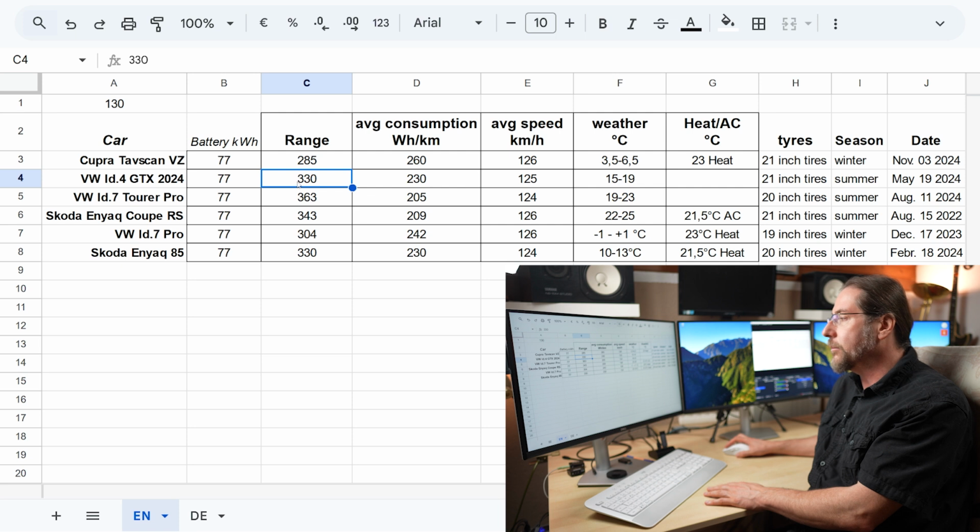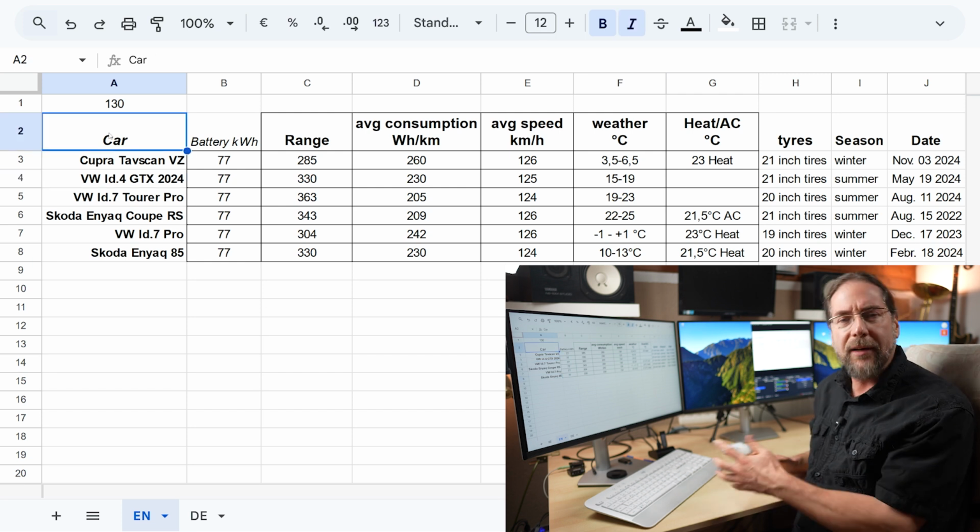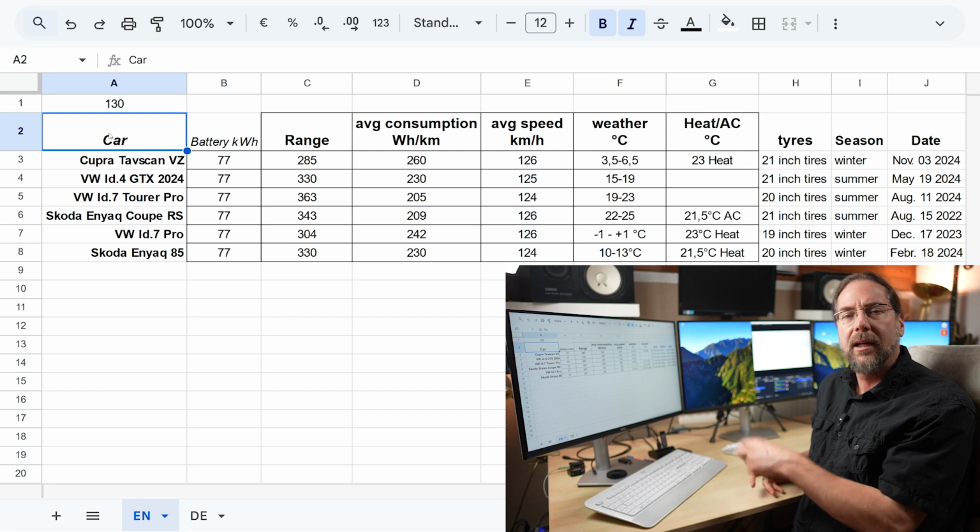higher consumption. And it's the same consumption, but it's 10 to 13 degrees with heat, and here we're 15 to 19 degrees, no heat in anything. So this makes sense. So the heat has the same impact as just having a second motor. Very, very nice.